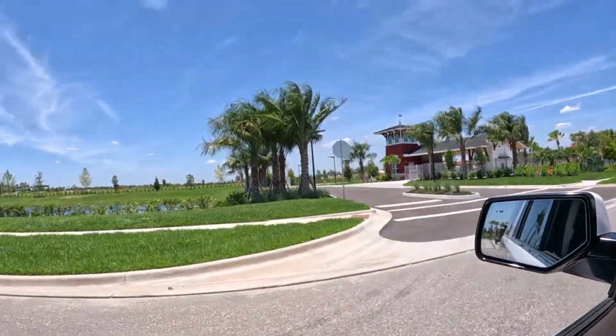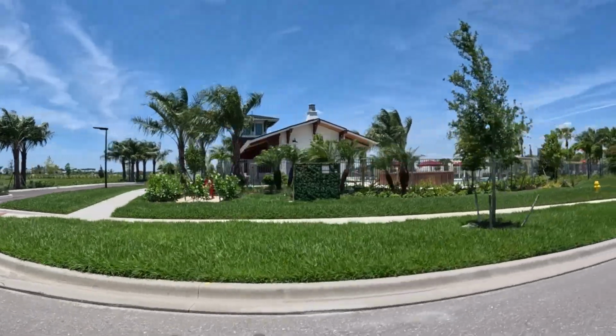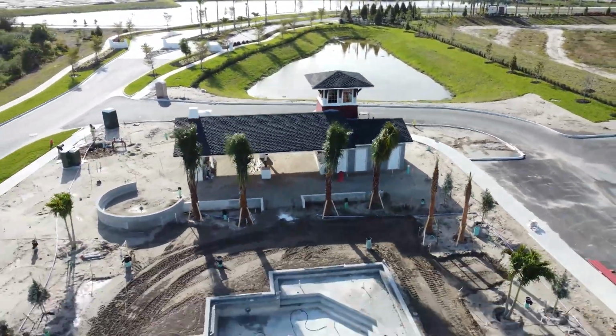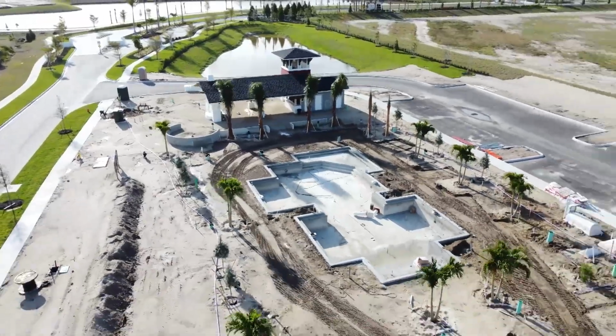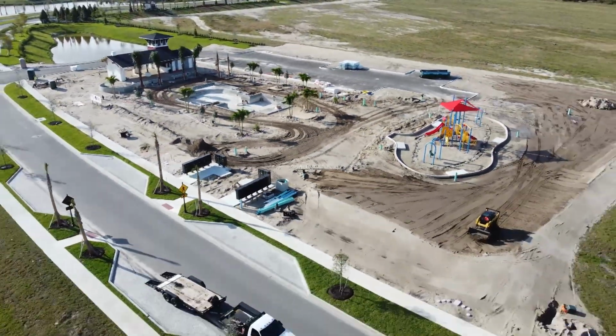So they have a tot lot. This is the pool, as you can see. Really beautiful pool with some cabanas. Not a lot of amenities here. You got a little cabana with some restrooms and a management office, and you can see the rest. And there's the playground for the kiddos.